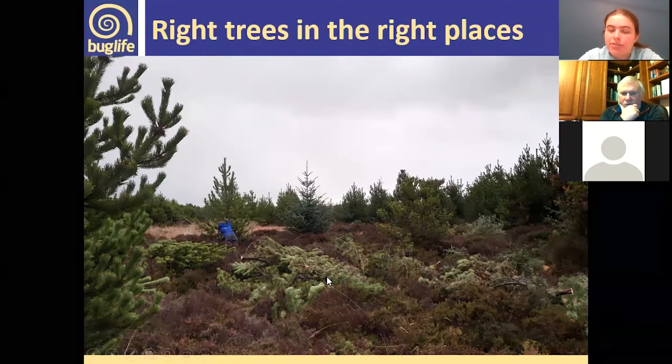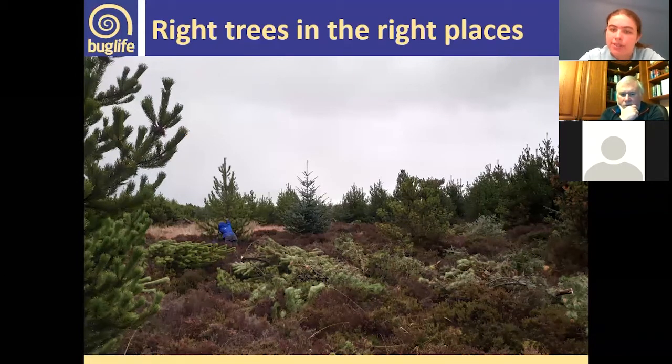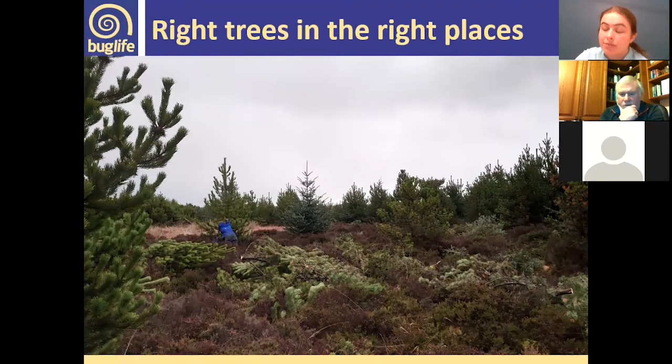This is one of my projects, Bogs, down in Falkirk on the Slamannan Plateau. This was winter, Christmas 2019, before the pandemic, and I got lovely volunteers along to come and help me take some of these trees off because they're evaporating so much water off that the bog can't keep up and it's drying out.